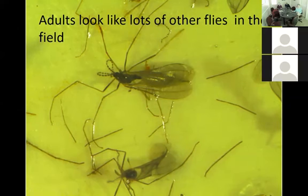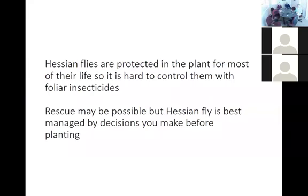Anyway, those adults come out, they lay the eggs in the leaves. The eggs hatch, and little maggots go down to the bottom of the plant. The problem when we're trying to control Hessian fly is that they are protected in the plant for most of their life, so it's really hard to spray them with a foliar insecticide.